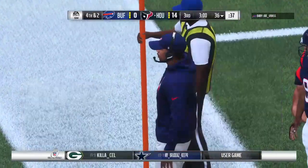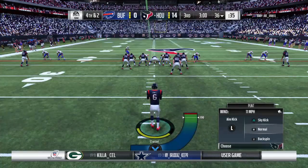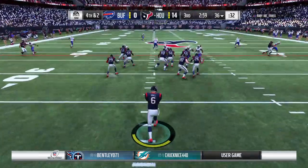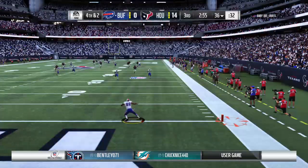I'm not sure we could spot any tendency here on this 3rd down. They could have run it or passed it. Either one was available. They chose to try and get it through the air, but they were unsuccessful. And he gets this away, and look at this. This is a good one.